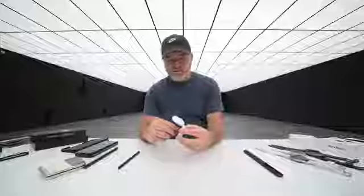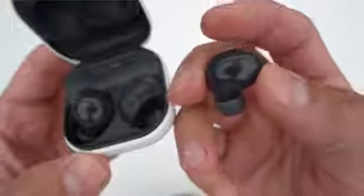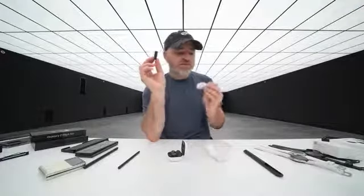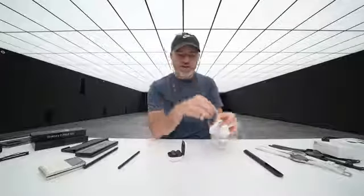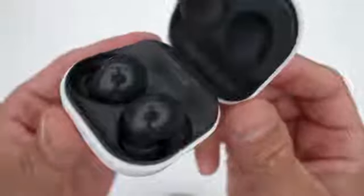This model has this like dark gray on the inside. You can see the shape. Probably have interchangeable ear tips too, I'm guessing, inside the package. Look at that. So you can pick the right size that's suitable for you. There's your Type-C cable to charge it up. Now I mentioned I have different colors. So this is this graphite. Sound by AKG, so that partnership is still in place.